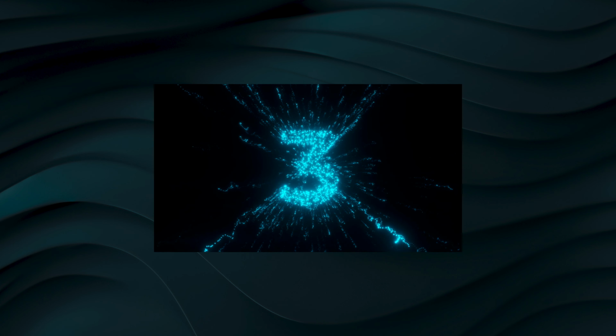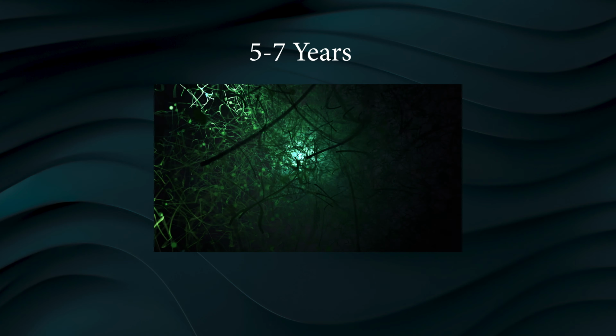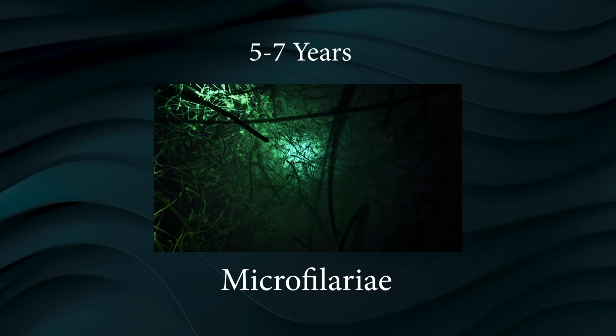The three main filarial worms that cause the majority of issues in humans are Wuchereria bancrofti, Brugia malayi, and Brugia timori. Once an uninfected person is bitten by the mosquito, filarial worm larvae are transmitted to the host, where they migrate to the lymph vessels and can live for around 5 to 7 years in the human body while they mature and mate, releasing millions of itty-bitty worms known as microfilariae into the host's bloodstream.